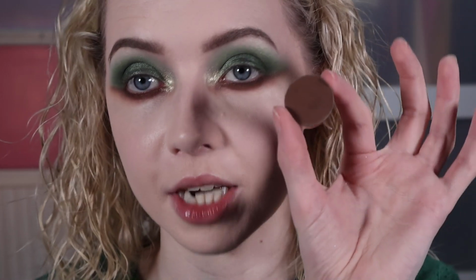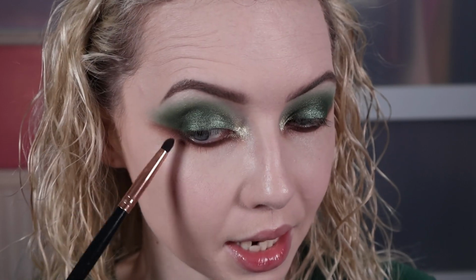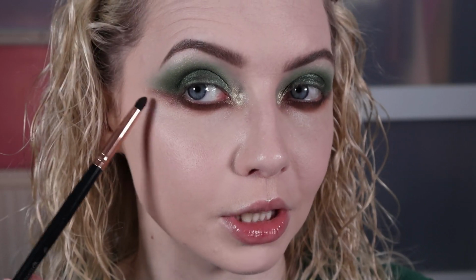So I took a little bit of Dark Roast from Makeup Geek, and with a pencil brush from BH Cosmetics, I just ran that along the lower lash line, extended it out a little bit past here underneath that green, and I also brought it down a little bit in here.